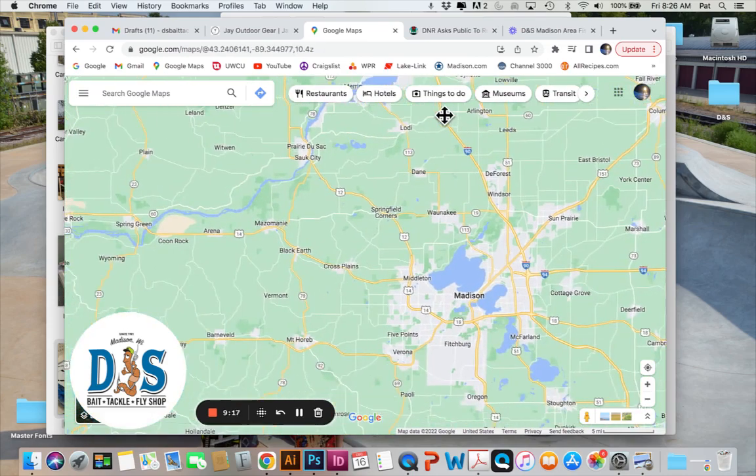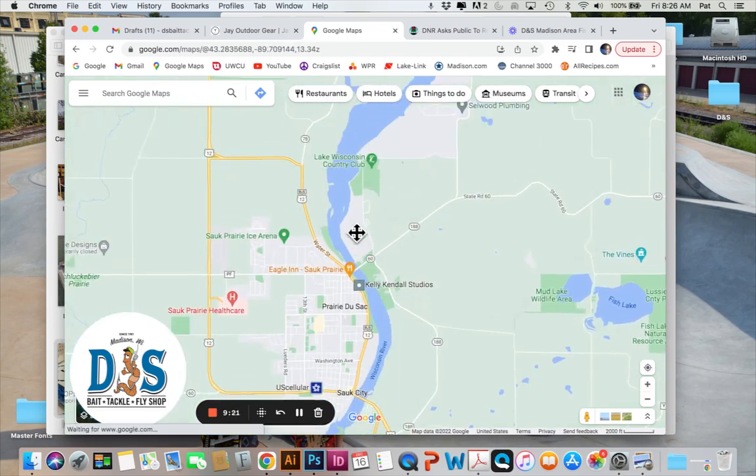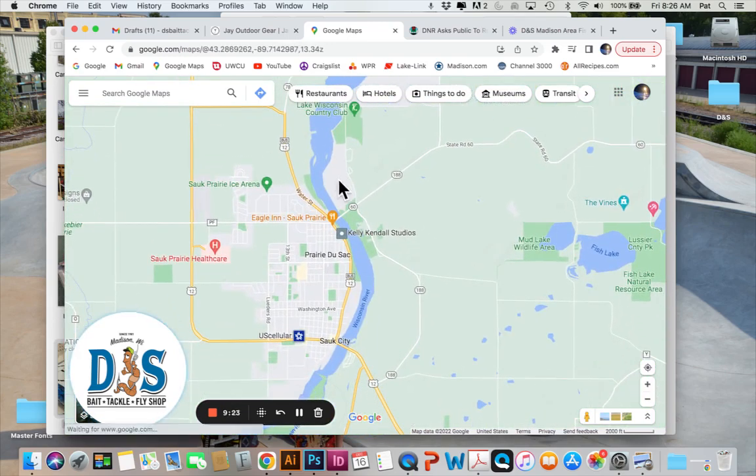Up to the river at Prairie du Sac Dam, still been hearing about some walleye and sauger coming out of there. Decent muskie action from the dam down to the Highway 12 bridge.